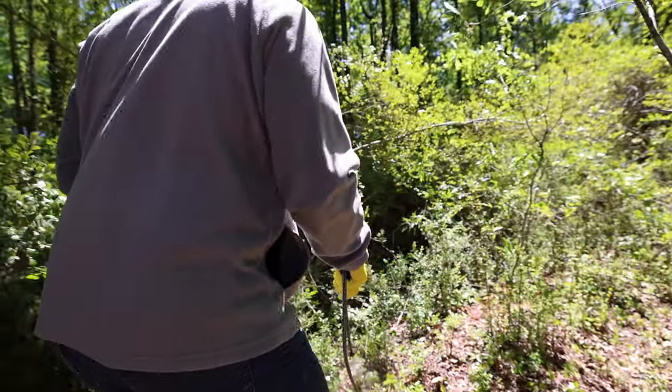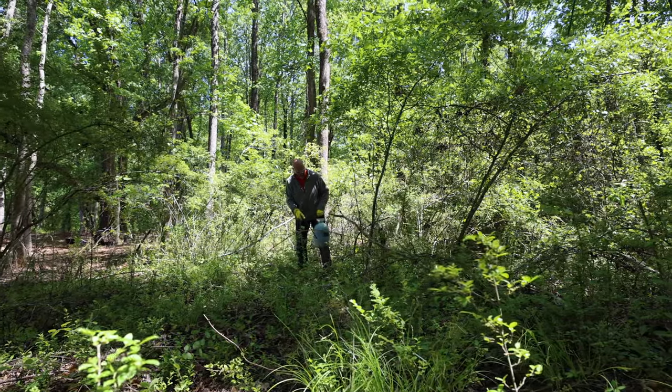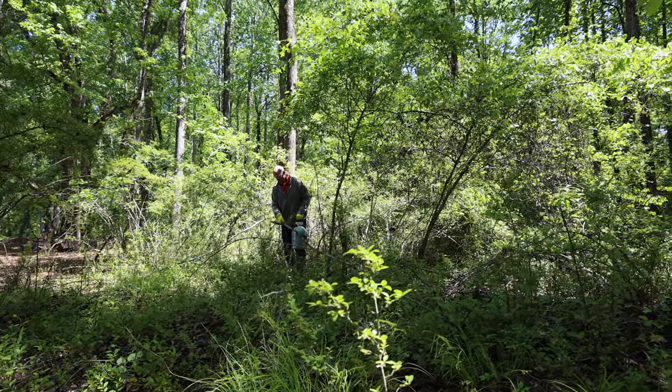So if there are understory plants you want to keep and glyphosate gets on them, it's probably going to kill them. What glyphosate doesn't do is go through the bark of trees. So you can spray the bark of a tree, it's not going to hurt a tree. If it gets on the leaves of a tree, it obviously will, because those are green, right? But if you spray the bark, then it's going to be okay.